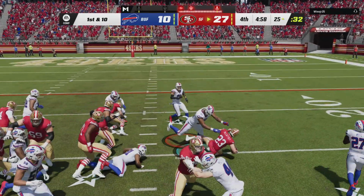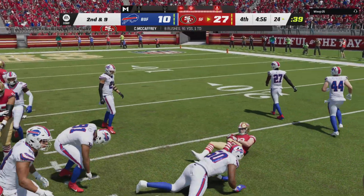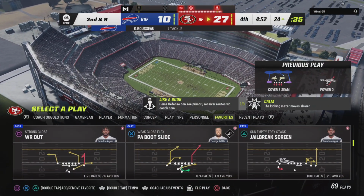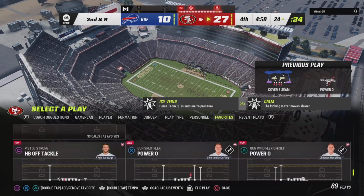Ready. They'll give it up to McCaffrey. And not much of a hole there as he gets it down to about the 24-yard line. Credit him with a one-yard gain there to make it second and 9.